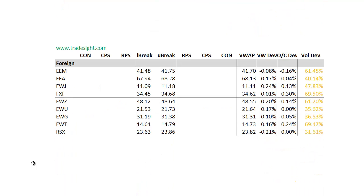Moving on to the foreign issues, very light volume here. There's an absence of any real movement here. There's really nothing moving around, even going into a weekend with the geopolitical situation still very much fluid. Just not a lot of action here, so not much to be learned.